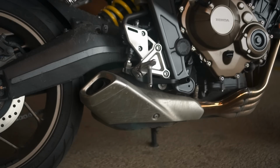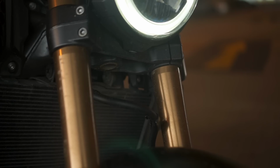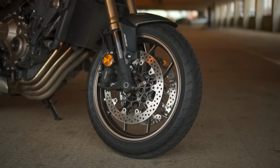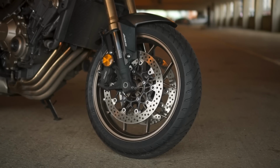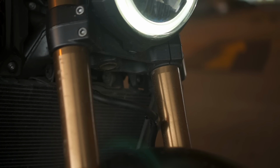Another premium feature of the CB when you compare it to the market is its upside-down Showa forks, whereas the other Japanese middleweights I mentioned above use conventional forks. For those of you not familiar, upside-down forks should generally give a better ride owing to the fact that there's less unsprung weight. They also provide more rigidity because the larger diameter tubing is used at the top of the forks, where most of the stress is felt from braking and turning forces.